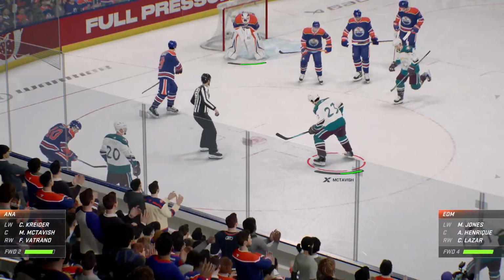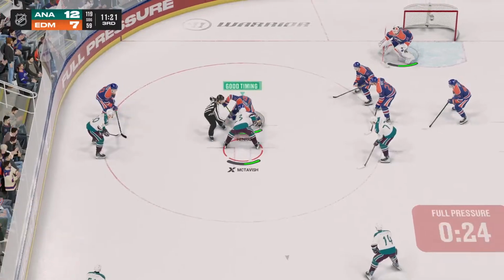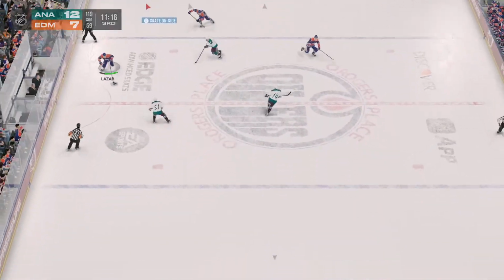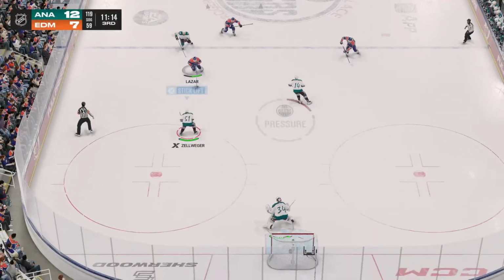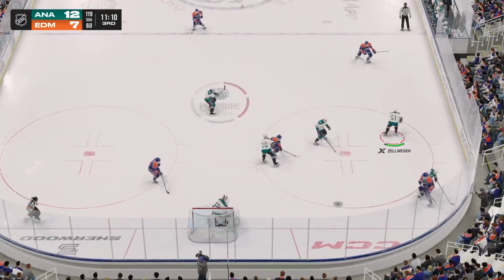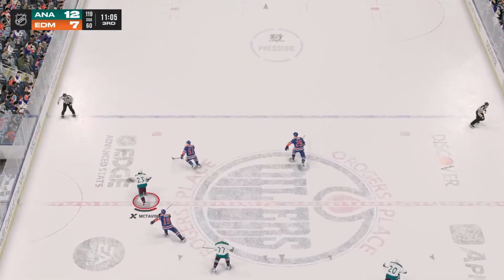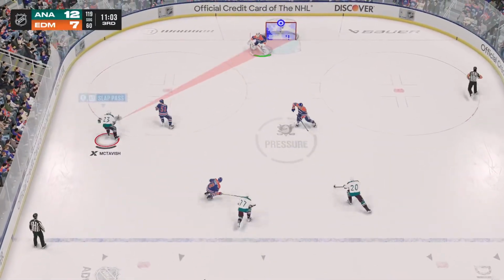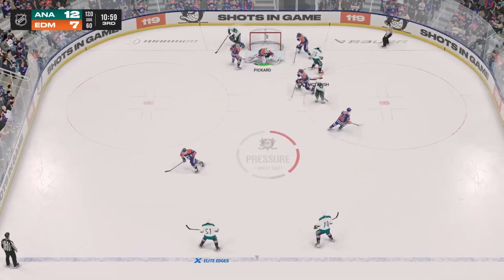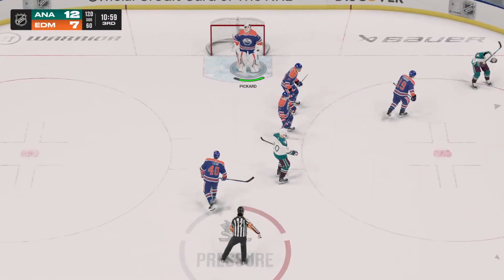Anaheim's laying a pounding on the opposition tonight, generating numerous scoring chances and converting on what feels like almost all of them. Gets the puck over to Lazar. Here's a shot, and that's stopped by Mrazek. Sends the feed in front, and that goes off a stick. Into the attacking area from the left side. Drives it to the crease. Pickard's going to give everyone a chance to breathe and hang on to the puck.